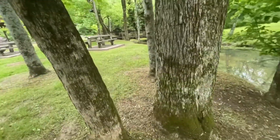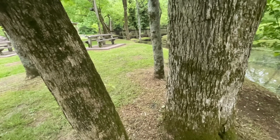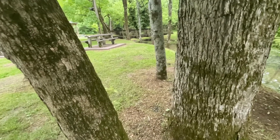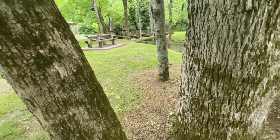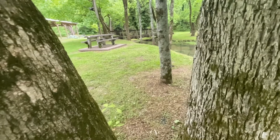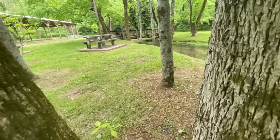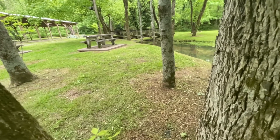Now, locals will be quick to point out to you that the name of the town is not Berlin, like the town in Germany, as I thought it was. I've lived here since the early 90s, and I've always thought it was Berlin. It is Berlin. There is no other way to pronounce it. If you want to be correct, it is Berlin.